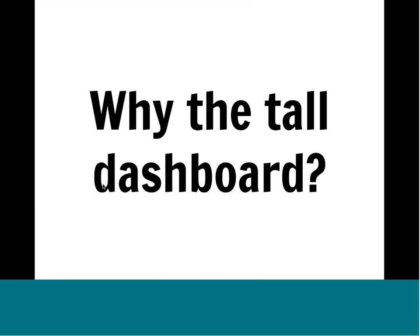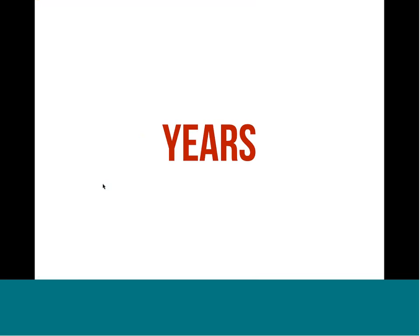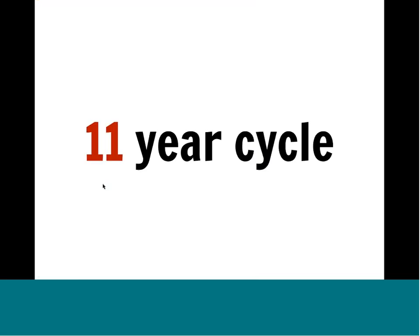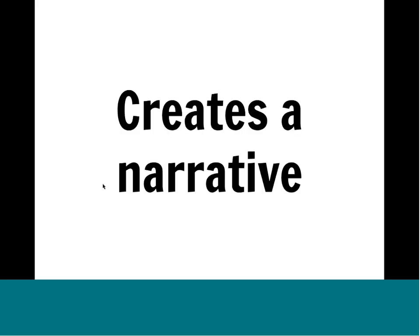So what was the reason for using the tall dashboard? Well, all of the charts are related in that they've all got a common x-axis, which is years. The thing that I wanted to convey more than anything else was the fact that there's an 11-year cycle of sunspots. If you look back over hundreds of years, there's this very nice cyclical period that's 11 years between the highest number of sunspots and the lowest number of sunspots. And this cycle matches the irradiance, the cosmic rays, and you can see the same pattern within the variation in the global temperatures. So the fact that you had this commonality between all of the charts meant that naturally one chart flows into another, and that created a natural narrative that you could then follow through.